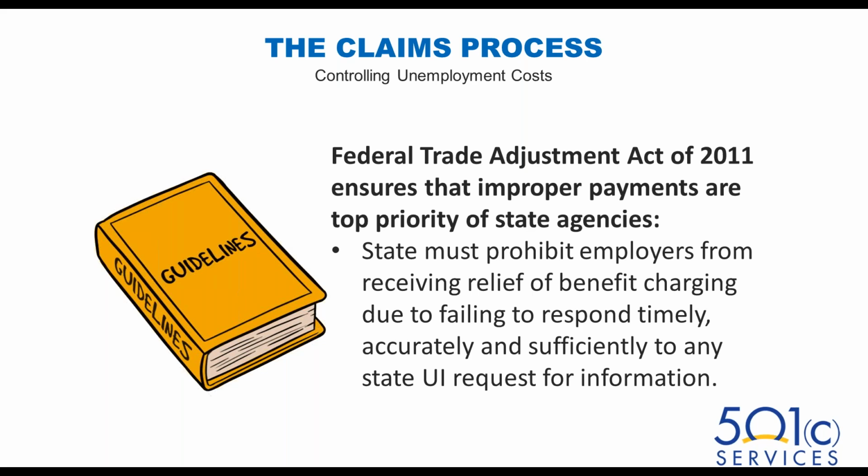I've been doing this for over 20 years, and when I first started with this company, we didn't have all the electronics we have today, but it was like pulling teeth to get details from an employer on why someone was separated. Often we'd protest a claim with very minimal information because the employer wouldn't provide it. The determination would come and the state would award benefits because we had not shown any proof of misconduct. We had no supporting documents.